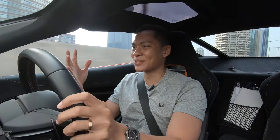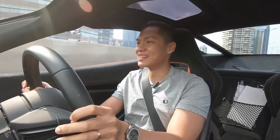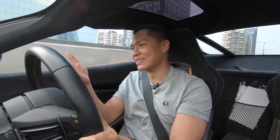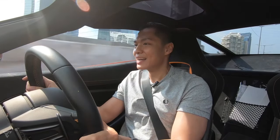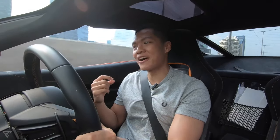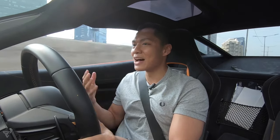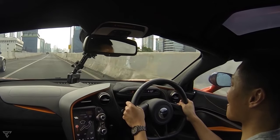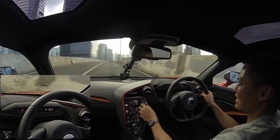All the Avanzas just went like boop, disappeared. But that's how fast you can go in Jakarta dan udah langsung ada mobil lagi di depannya. So even if you have the fastest supercar in the city, there's not much you can do with it. All right, we have a wide open road again, guys.